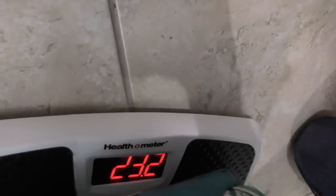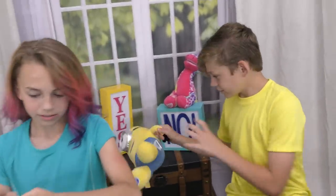21.8. Ow. Okay, I can't even see it, it's too fast. Wait, hang on. It's 23.2. Oh my gosh. So just a little bit heavier than Tyler's. I learned how to be a weightlifter in school. Damn, workout.